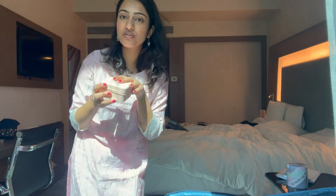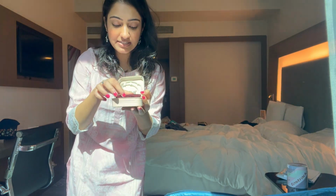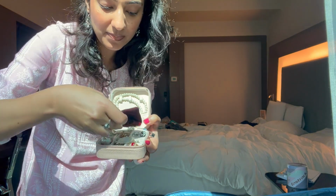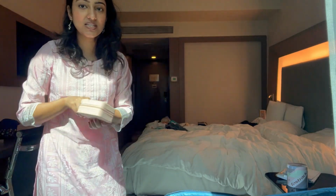Now you must have seen videos of this. Let me give you a truth. It looks very pretty when you open it, but all of this will come out. All of this will be everywhere. So what I've done, this is a velvet pouch, you know, like a jewelry pouch, and I just keep it like this so everything stays in place. Otherwise, trust me, these will be all over the place.